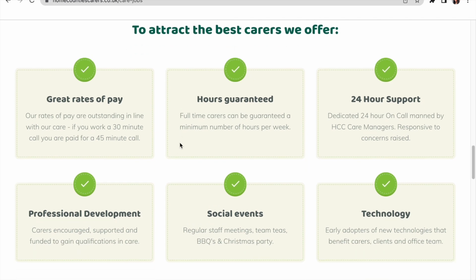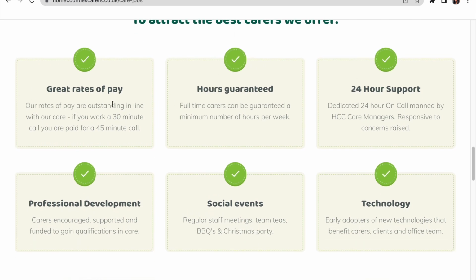All right. So to attract the best carers, these are what they offer: great rates of pay. Our rates of pay are outstanding, in line with our care. If you work a 30-minute call, you are paid for a 45-minute call. And then hours are guaranteed as well. Full-time carers can be guaranteed a minimum number of hours per week. Many people do complain about not getting hours at work, so this care home guarantees a maximum number of hours every week that you can take up.